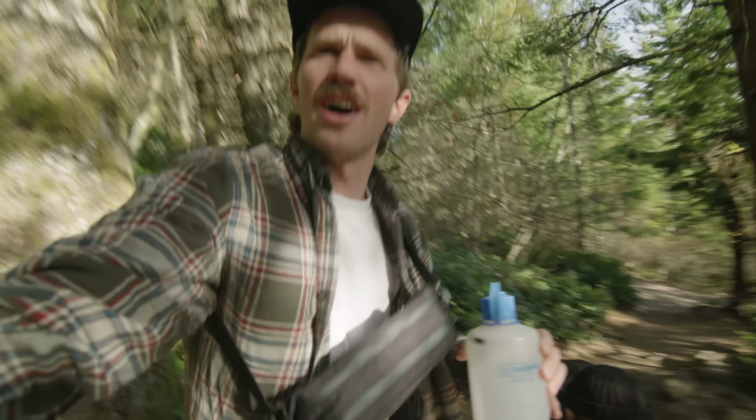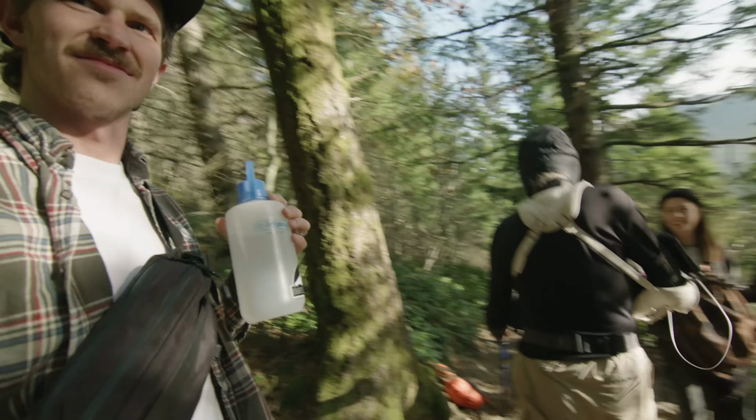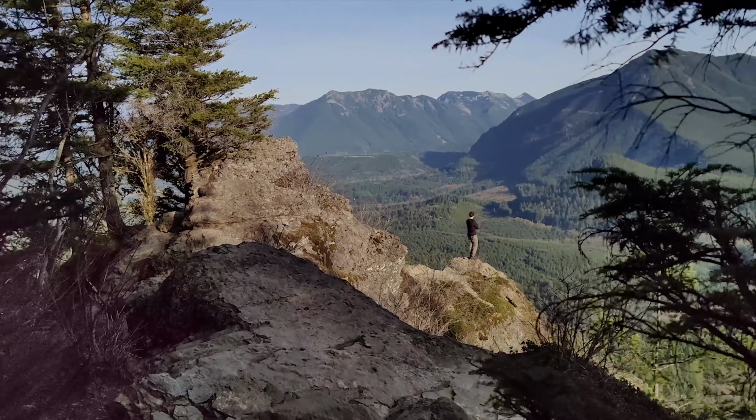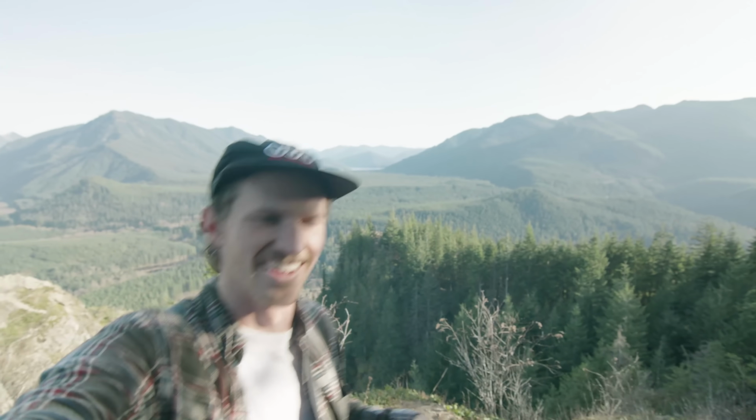You can say we're enjoying it, but tired. How's it going? If you want the good photographs, make sure you go to the upper ledge. Okay. Yeah. Ooh. Look at that view. It's unreal. Sick.